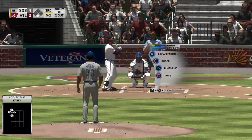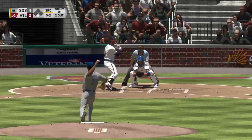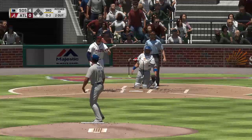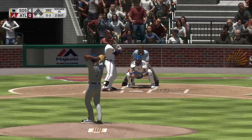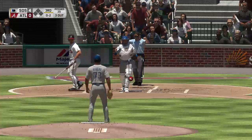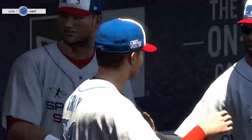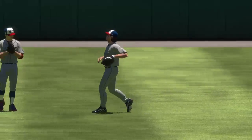That's your classic front door slider. It doesn't break like you expect it to, and all you can do is freeze as a hitter. And he got the call. Ball swung on and hit high down the line in left, but it'll get back in among the crowd, so the count holds at 0-2. Swing and a miss. He struck him out, and that'll do it here as the ball game is over. 4-0 the score this afternoon.